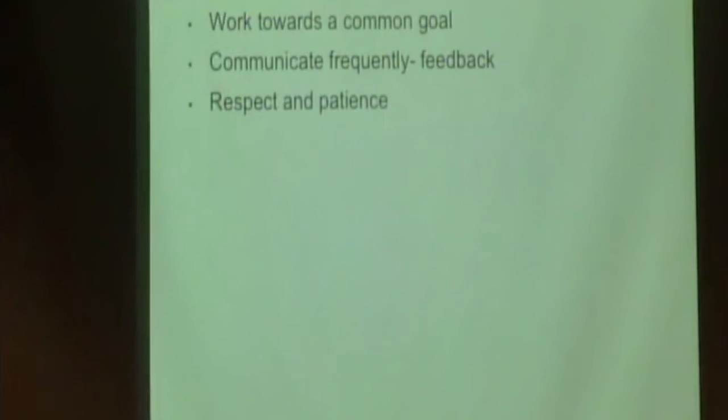So I would say in summary, the key to strengthening the engineer-clinician interface is to make sure you're working towards a common goal that you both agree upon. Communicate frequently, have some feedback frequently, and have respect for each other and have a lot of patience. This is a process. We've been working on it, and things will just continue to improve. So thank you very much.